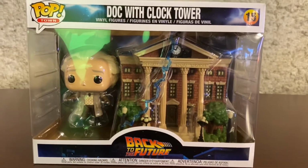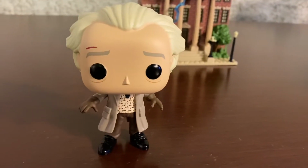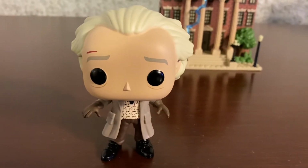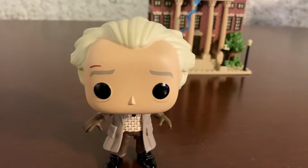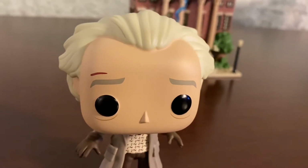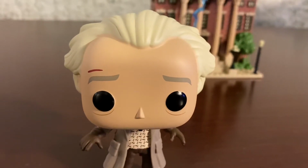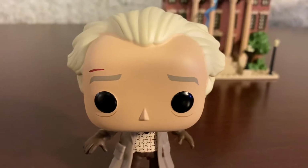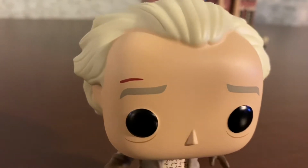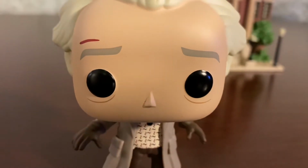Let's take him out of the set and check it out. Okay, so I just took it out of the box. I'm going to start off first with the pop, and then we'll take a look at the tower that's right behind him. So first off, you could tell this is 1950s Doc because the hair is not as white as the 2015 Doc that released, or even the one from '85. So you can definitely tell this is the younger Doc. I like the little detail there. He's got that cut from earlier, and you can see bags under his eyes.